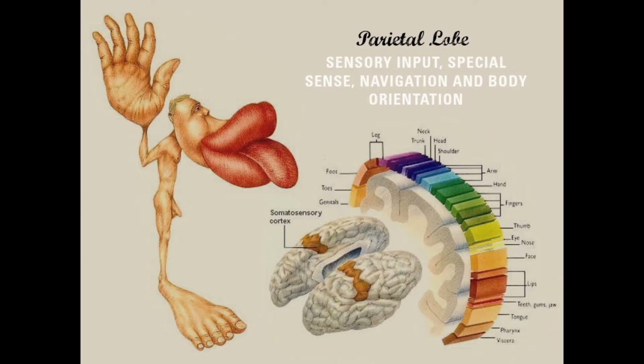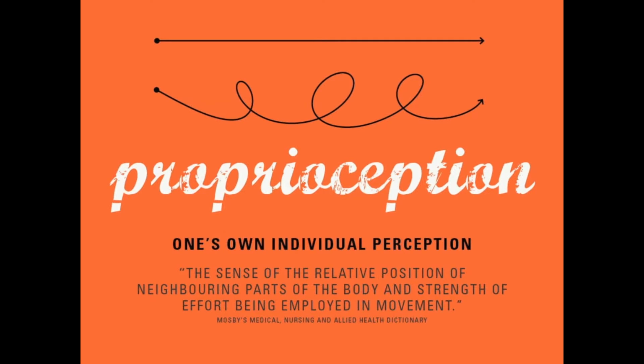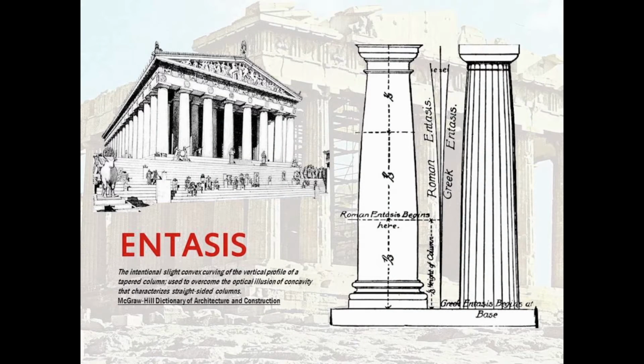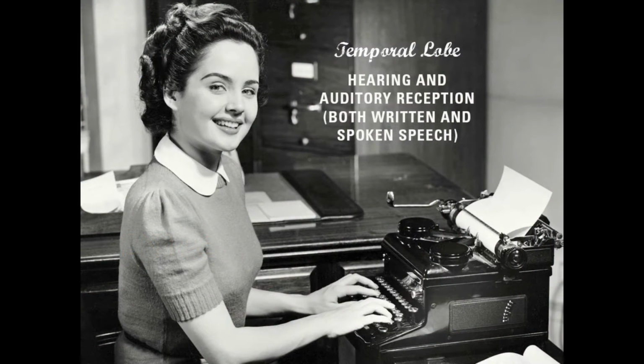The parietal lobe is found behind the frontal lobes. It's associated with sensory input, navigation, and body orientation in space. The sensory cortex is located here. This area is devoted to the sense of touch and how your brain interprets those stimuli. Next is the occipital lobe, which is the visual processing center of the brain. For having such a large and important function, they are the smallest of the lobes in the cerebral cortex. The temporal lobes control hearing and auditory reception.